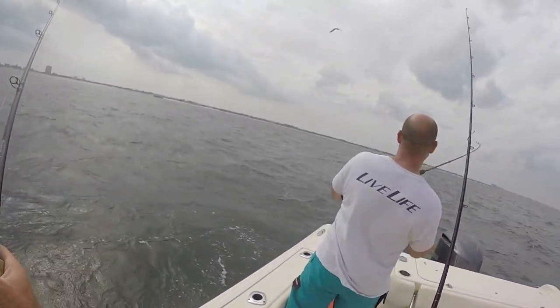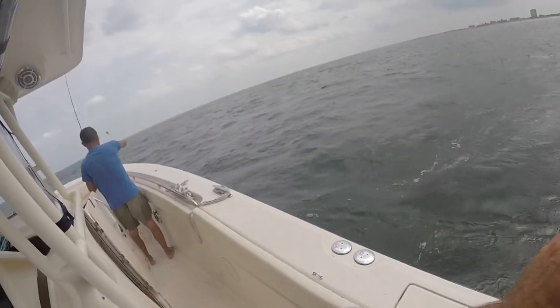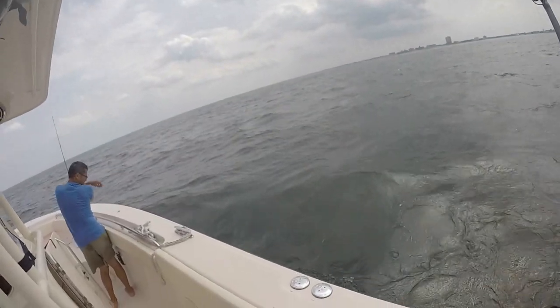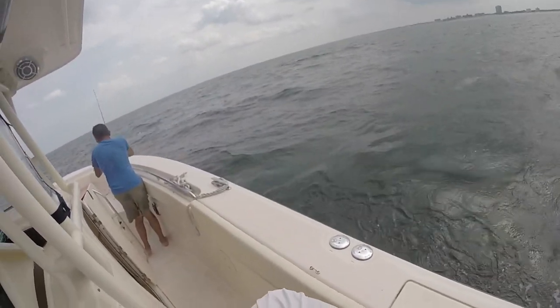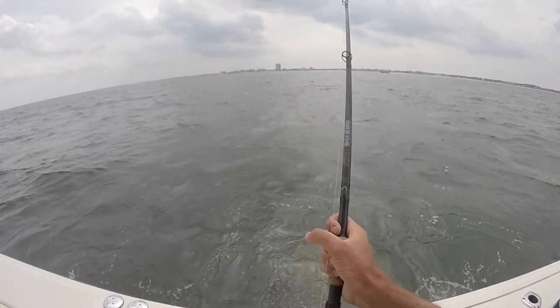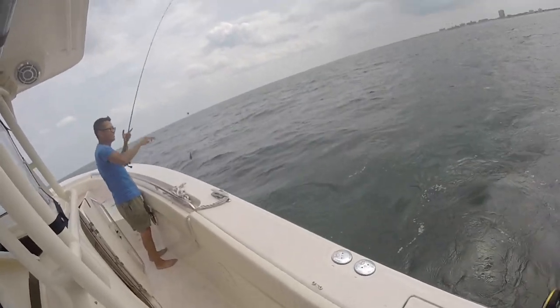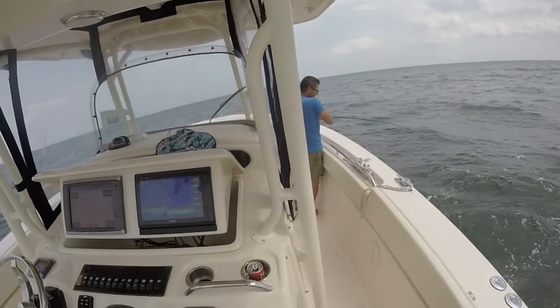Back when it was 50 per man, that was probably some good times. As long as Tambui's killing some kind of fish, he's happy. If it's sea robins, I mean, you can tell he's happy. He's having a good time. Top and bottom rig, clams.